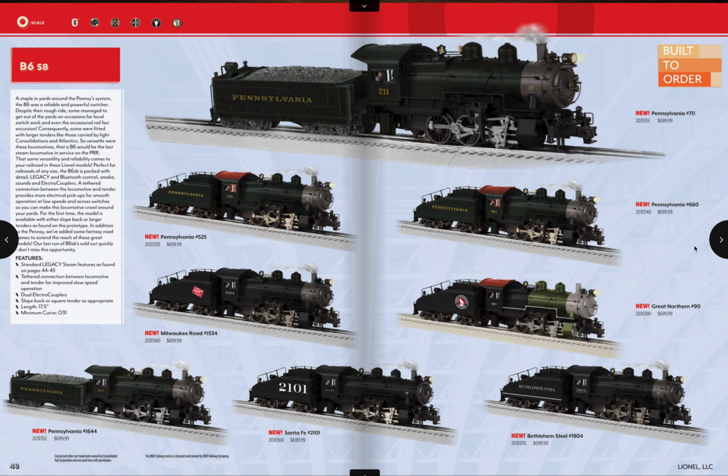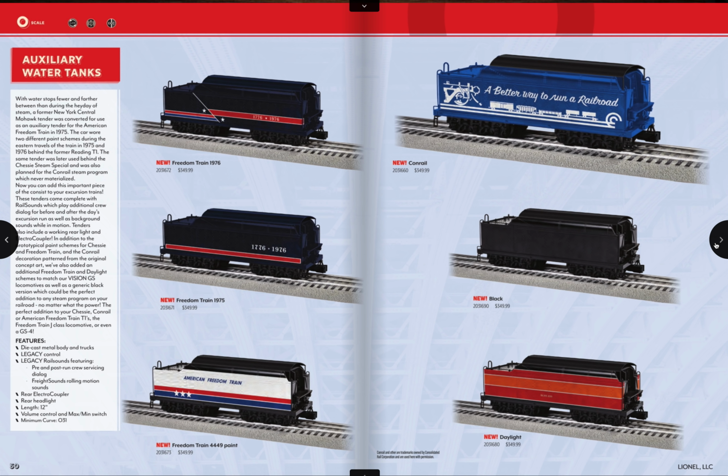So next page we have the legacy B6 switchers. These were also previously done in years past in legacy, most of which, I believe, all had the slope back tender. I have one like that. It has the yellow handrails. These are nice engines. You get the electric coupler in the front, so they're good for yard work. And you see there's a lot of different paint schemes available on these as well. And then we have some auxiliary water tanks that you can purchase to match some of those engines that we just looked at. And these have the auxiliary sounds in them, just like that other one had. So these run $349.